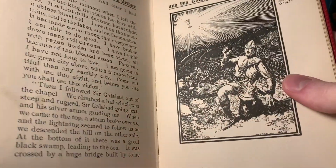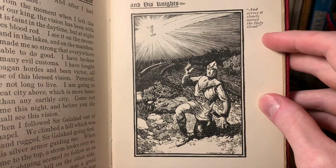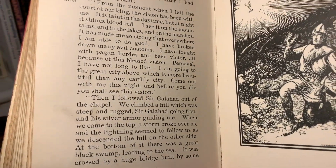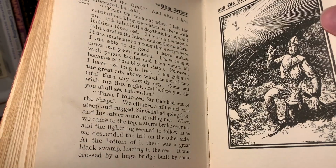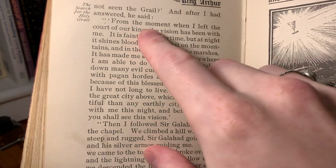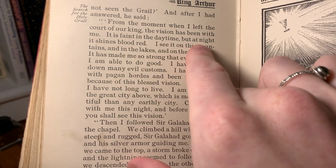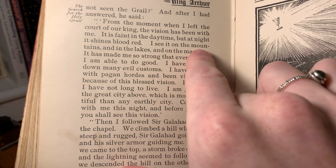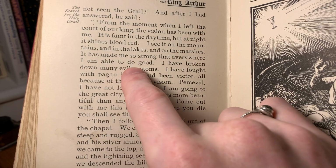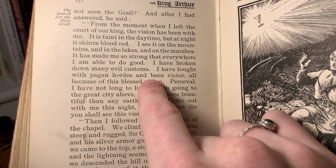Here's an engraving showing a man before the Holy Grail, and across it slowly move the Holy Grail. And there's a little bit of a description here. It says, from the moment when I left the court of our king, the vision has been with me. It is faint in the daytime, but at night it shines blood red. I see it on the mountains and in the lakes and on the marshes. It has made me so strong that everywhere I am able to do good. I have broken down many evil customs. I have fought with pagan hordes and been victor, all because of this blessed vision.